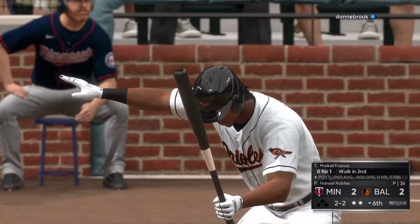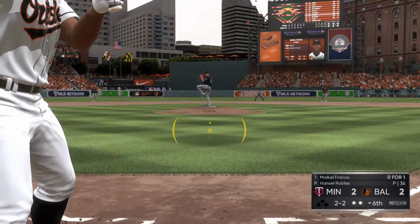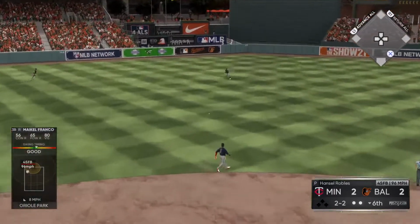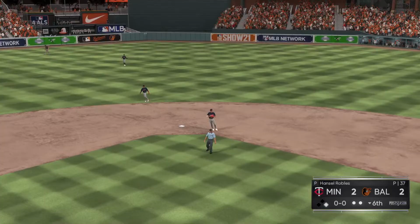So now here is Michael Franco. He lined out in his last trip, so looking for better fortunes here. Yeah, Matty, it's always a little frustrating when you square one up. You hit a solid line drive like you did, and all you have to show for it is a jog back to the dugout. That can get in your head for a little while.